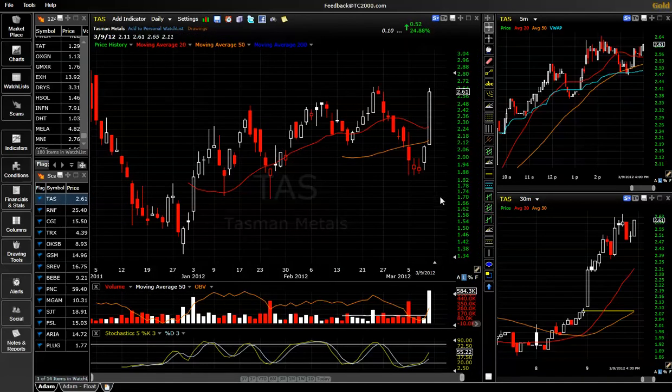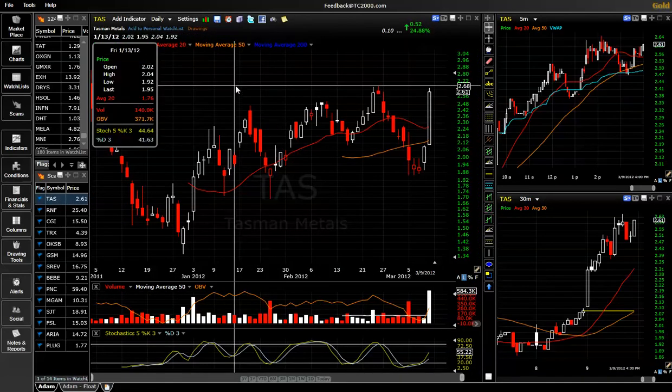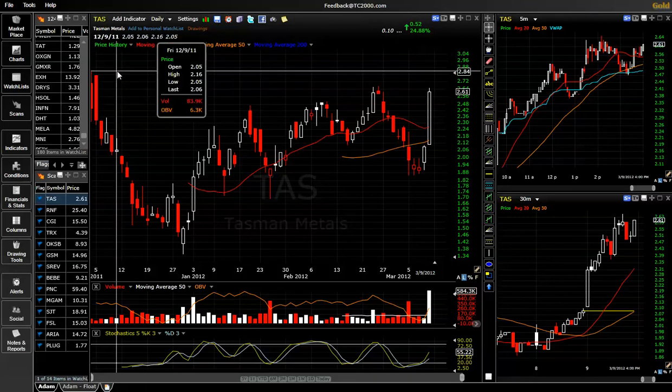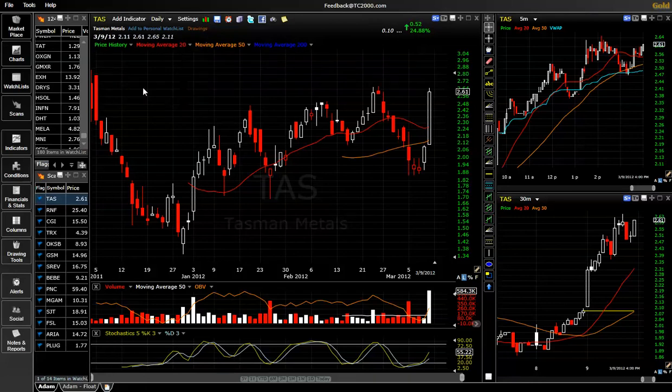Taking a look at some of our trades, TAS, look for it to take out 268 level. This is a recent IPO stock. The next level on watch would be those IPO highs. A lot of volume coming in, working in off that oversold condition.